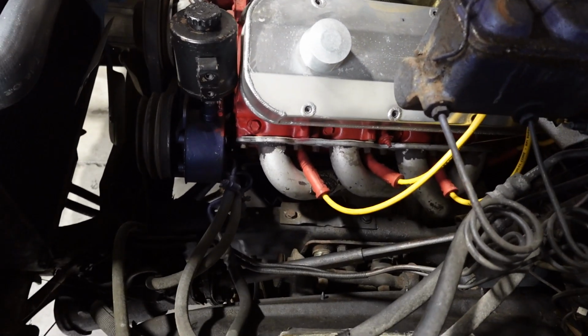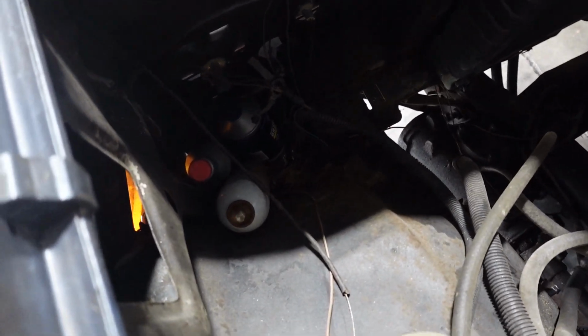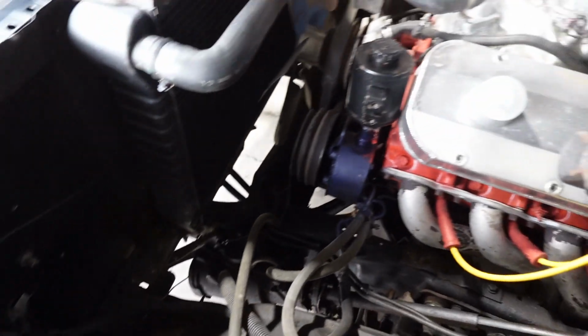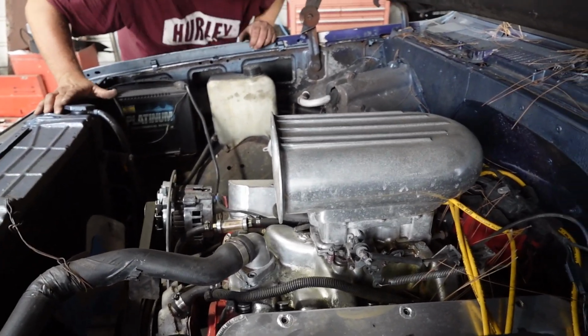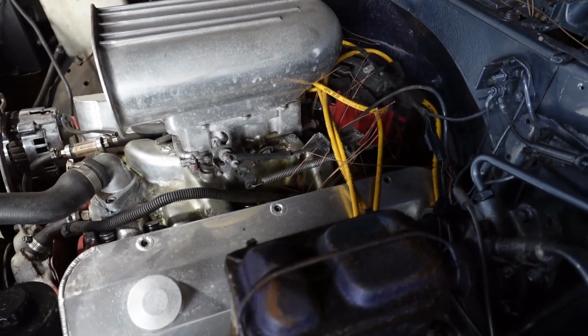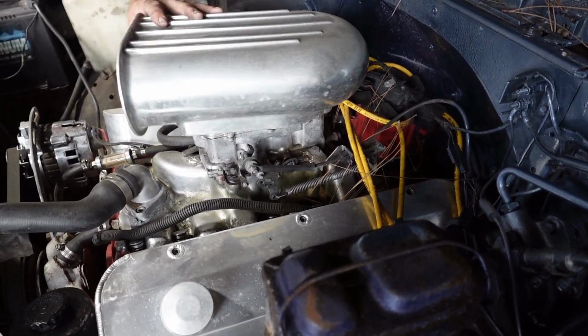The battery has been painted. They have half of their fluid stored right here. Yeah, there's all the fluid. It looks like it's got a new distributor cap on it. Yeah, it's fairly new. New wires, Excel. But there's something definitely wrong with the way it runs.